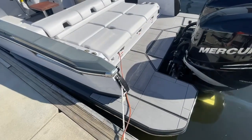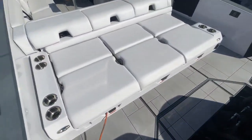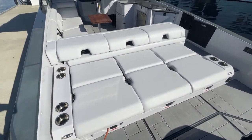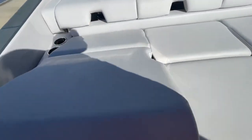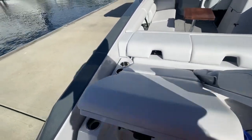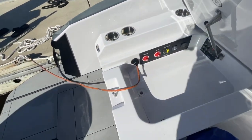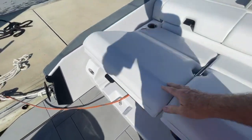Full SeaDeck style foam floors with a very unique slate tile pattern. One of the most unique back seats in the industry. Full storage underneath. Easy pop-ups. There's my battery switches, as well as plug in my battery charger, and then storage on this side.